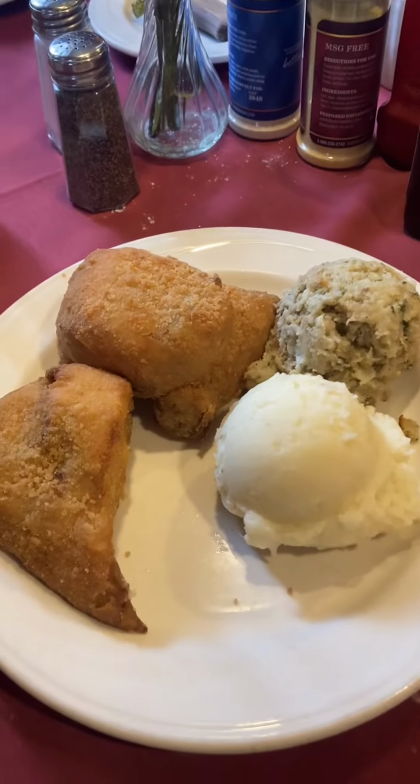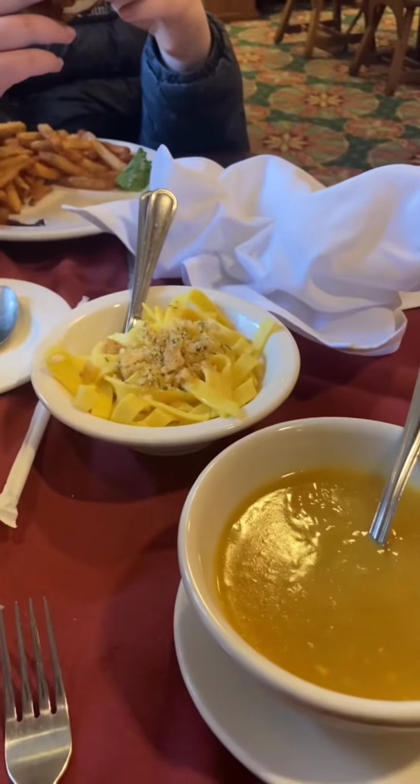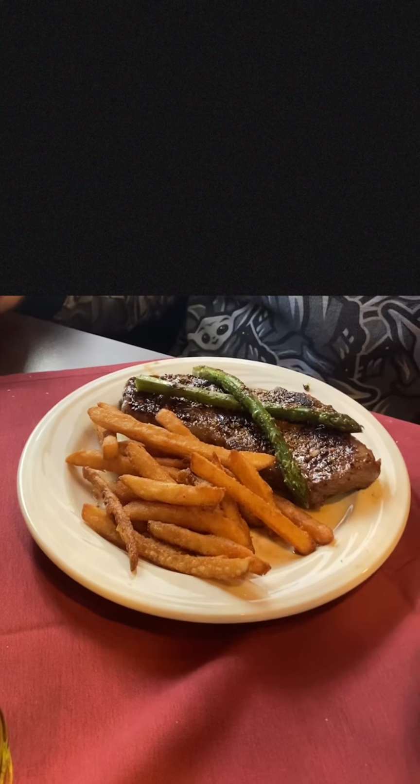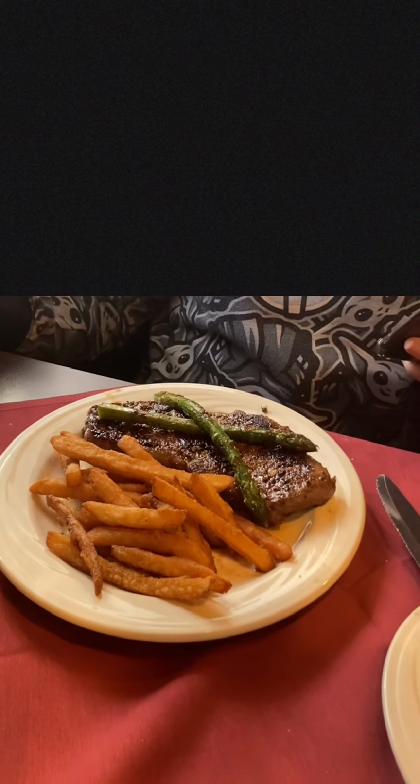Alrighty, our lunch has arrived. I did the famous chicken dinner and a side of butter noodles. Rowan got the cheeseburger and a pretzel roll. Ashton got the New York strip steak and fries. Thank you. Smells amazing. We'll let you know how it is.